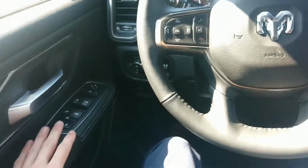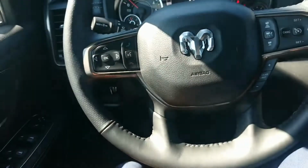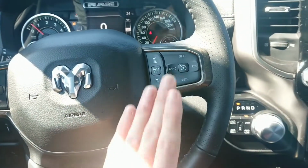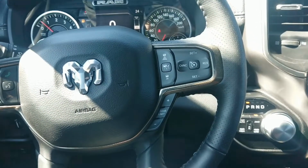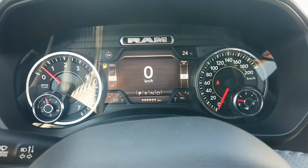Obviously power windows, power locks. If you move in, you've got your audio controls for the radio or your Apple CarPlay, Android Auto, all your voice commands, and you can control it all through here. You have your cruise control settings along with your adaptive cruise control right there. So if you'd like to set the speed to the cars in front of you and keep that, you have the option there. Let you take a look at the instrument cluster real fast.